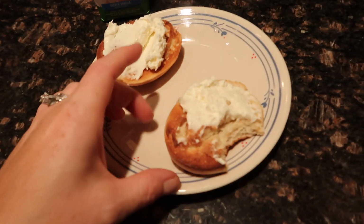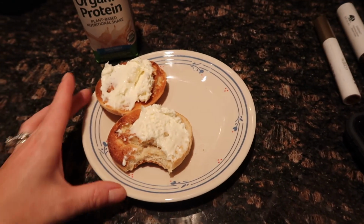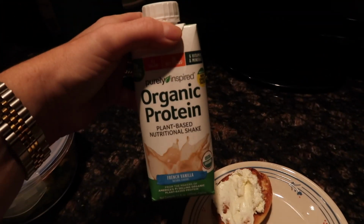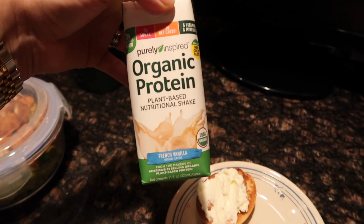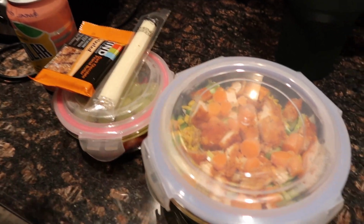So I am currently eating my breakfast, flip you around, which is this little mini bagel. I just wanted a little something with a little bit of whipped cream cheese on it. And then I have a protein shake.